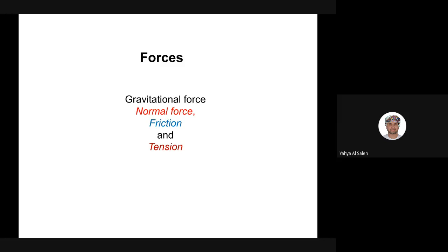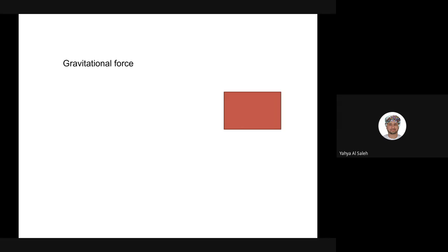So let's take a look at some forces that we experience on a day-to-day basis. Now, in middle school or high school, when we first started looking at forces, we defined it as a push or a pull. Right? So how does this push or pull translate into different types of forces that we deal with on a day-to-day basis? Let's look. Can you hear me, by the way?